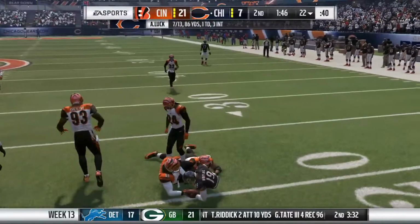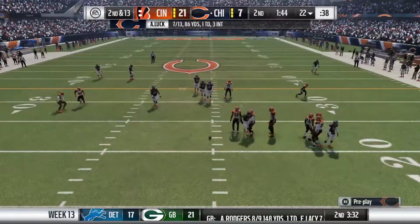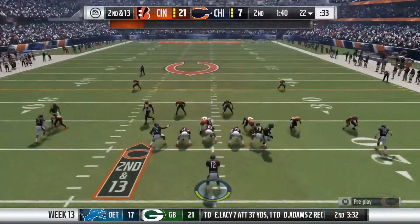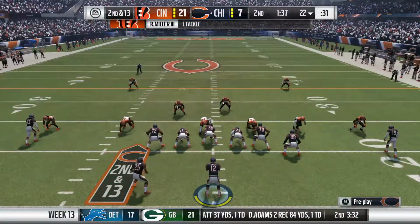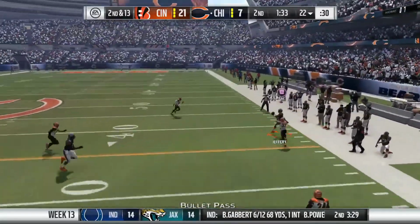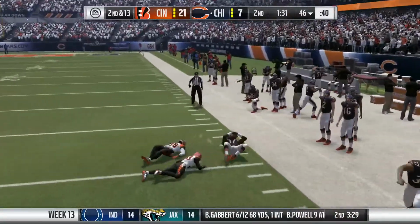I would think that they would, because if they were confident enough to do it on the last drive, starting backed up in their own territory, why would you change anything? They've got to be confident about what they're presenting and continue to do so. Yeah, because the secondary, they really look clueless. And that was amazing because that drive went and went.